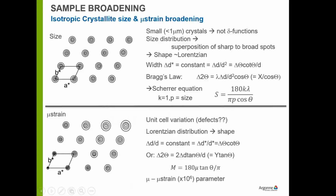But anyway, microstrain is the same sort of thing, except here the supposition is that not all the unit cells are the same size because of defects. It'll cause a slight expansion or contraction of the unit cell depending on the nature of the defects. And there's a distribution in those sizes. So you wind up with a Lorentzian distribution.